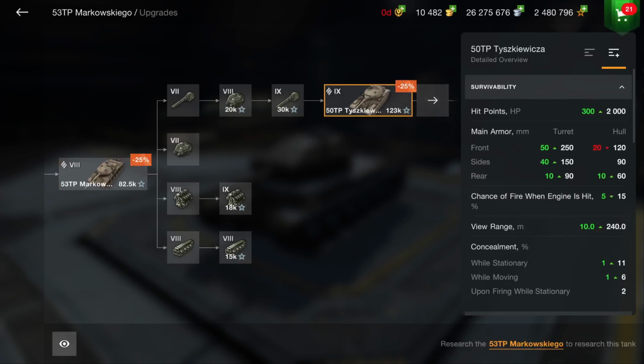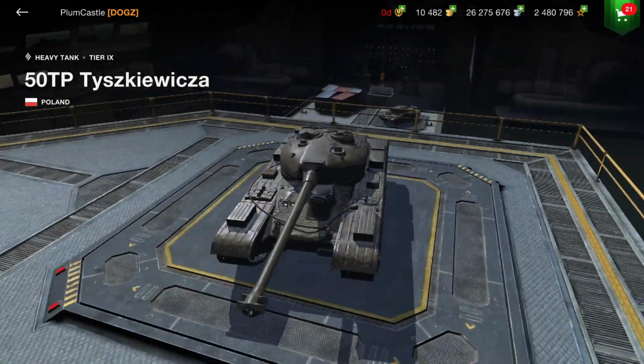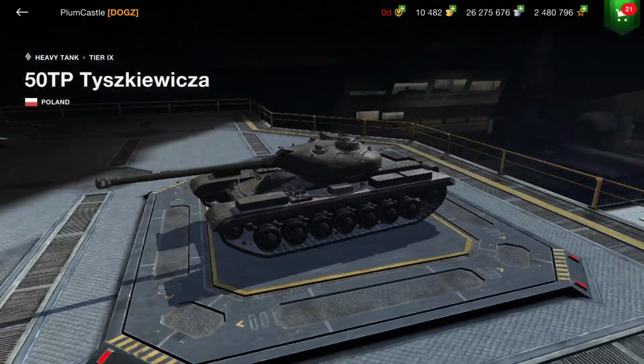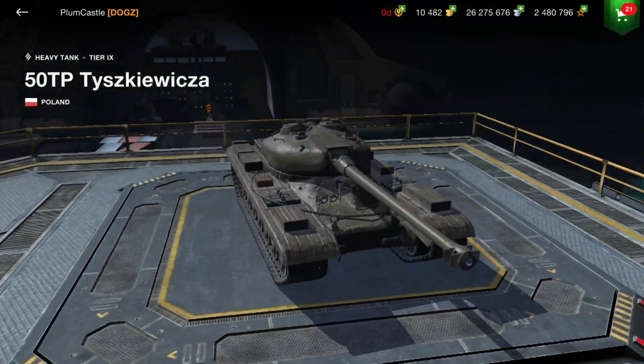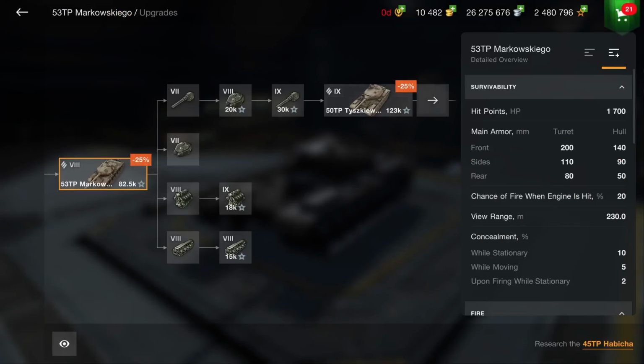Now, there was the 50 TP for the event, but that was the 50 TP prototype. This is now the 50 TP. I'm not even going to try to pronounce that, but it's the tier 9 TP. It looks very similar to the 50 TP prototype, but you can definitely see it's just a tiny bit different, and it actually has PBR texture files, which the other one didn't.